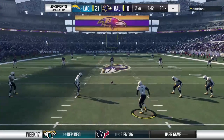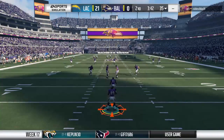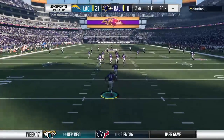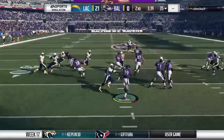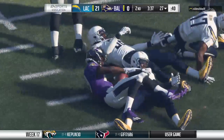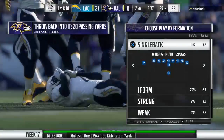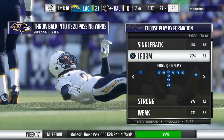The kickoff team on the field now as they will send this one away. This is taken at his 4. And he'll take this across the 25, couple extra yards up to the 27-yard line. And now Baltimore gets set to take the field.